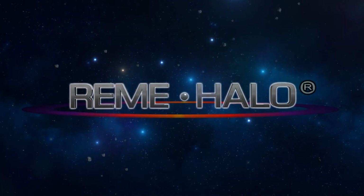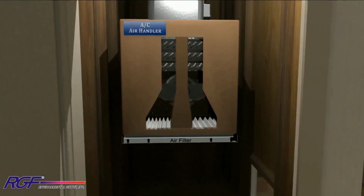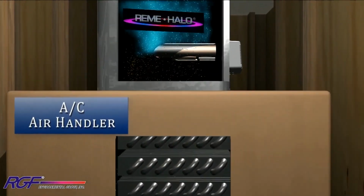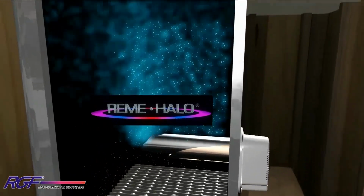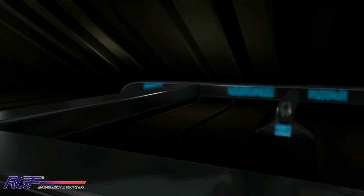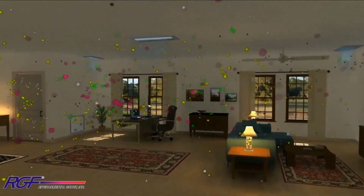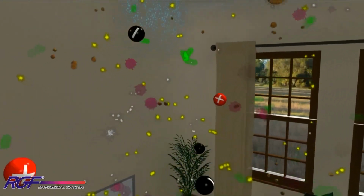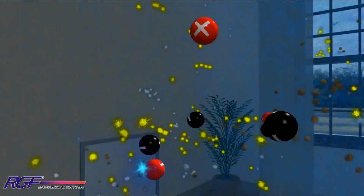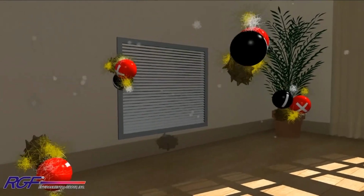RGF's REME Halo installs in your AC system. When the unit turns on, it produces ionized hydrogen peroxide molecules, which are distributed to every cubic foot of air in your entire home. Every time an ionized hydrogen peroxide comes into contact with bacteria, viruses, mold spores, VOCs, and odor, it quickly breaks down and destroys the air quality contaminants on the spot. The system also passes a charge off to all the dust, dander, pollen, and particulates in the air, which causes them to stick together. That increase in size will make your existing filter equipment more efficient at capturing these particles.